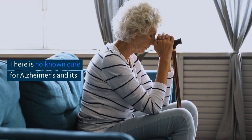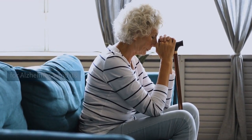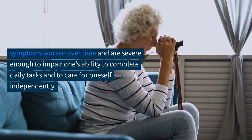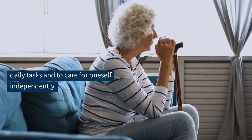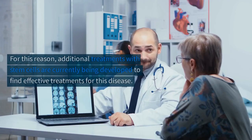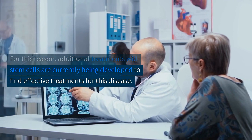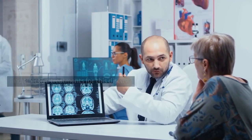There is no known cure for Alzheimer's, and its symptoms worsen over time and are severe enough to impair one's ability to complete daily tasks and to care for oneself independently. For this reason, additional treatments with stem cells are currently being developed to find effective treatments for this disease.